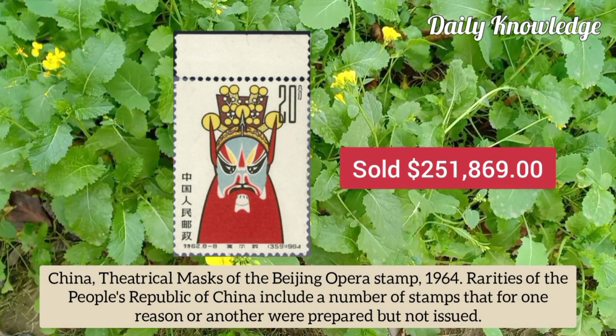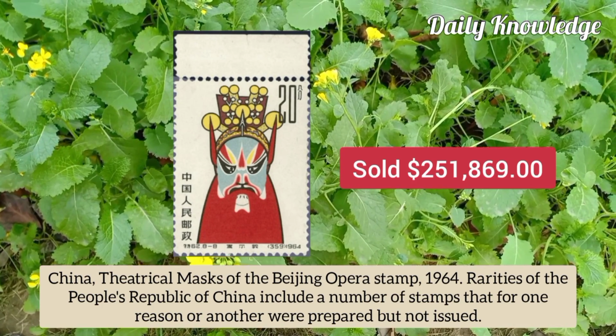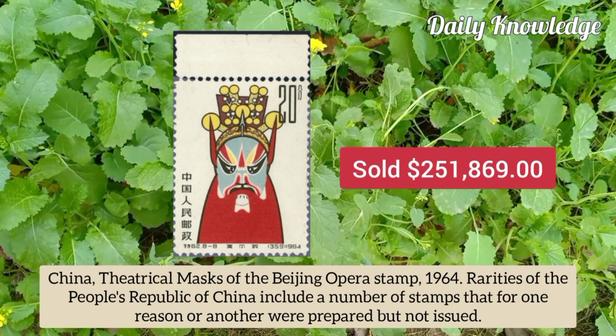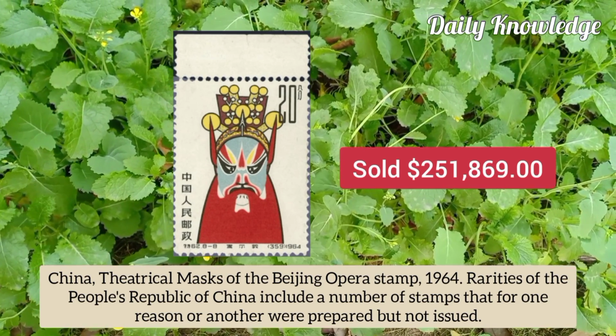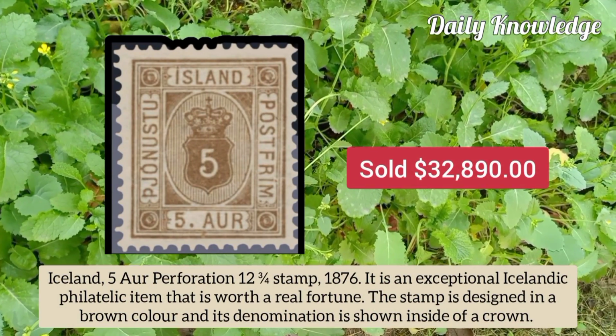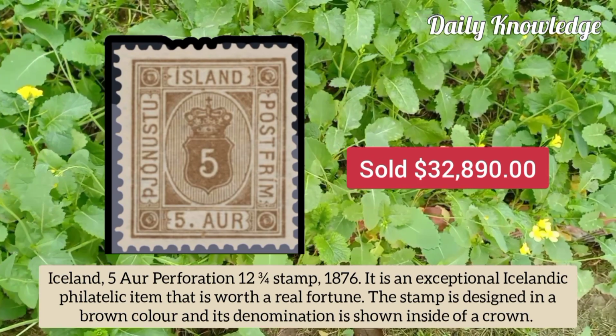This is from China Theatrical Mask of the Beijing Opera stamp 1964. It was prepared but not issued, and only tiny examples exist. Sold for $251,869.